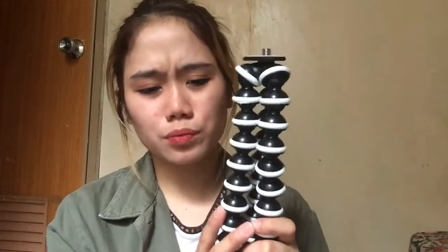I'm not looking at the camera again. I'll definitely try my best to look there. By the way, this one is a gorilla pod or octopus pod. It will cost you 109 pesos. Sorry, nasanay ako pag nagkakulis kasi.